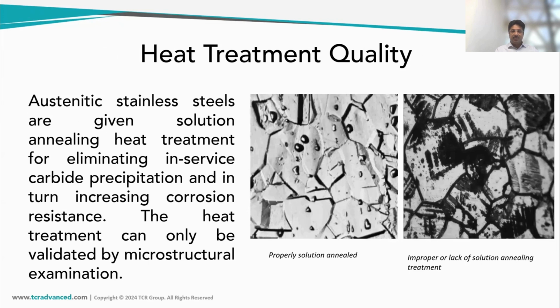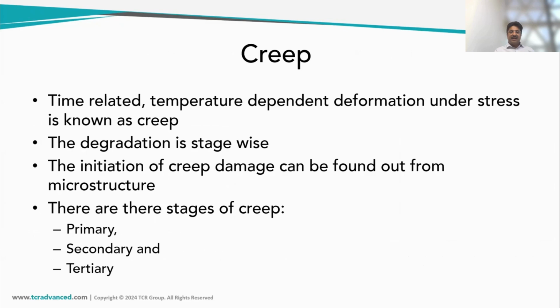Then one can find out the heat treatment quality in austenitic stainless steel, where solution annealing is very, very important, because you want to produce clean grains of austenite without carbide precipitation. But if the temperature during subsequent cooling is slightly slow in the range of 400 to 800 degrees centigrade, carbide forms at the grain boundaries, the chromium depletes, and the corrosion resistance goes drastically down. In situ metallography, we have helped industry in a big way in this area, and a lot of failures have been prevented and a lot of components have been reheat treated.